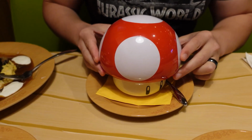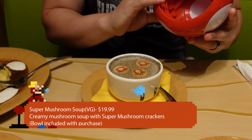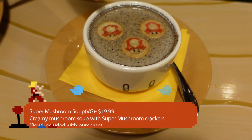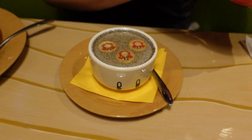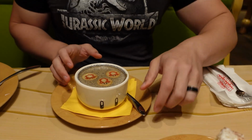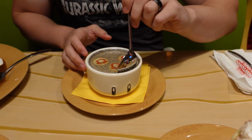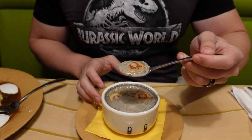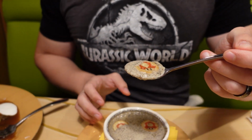All right, so this is the Super Mushroom Soup. It's got Toad's face on it, and it has super mushroom crackers. I feel like this is Tim's worst nightmare. There's a lot of mushroom in this restaurant. Yeah, Tim and KT, our friends. You want to check out their channel? Man, look at that. It does look like a very good mushroom soup.